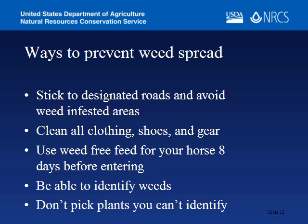Okay, here's another one. You should be able to identify weeds, because if you can't and you start picking plants because you think they're pretty, or, oh, this is interesting, you throw it in the pickup, it blows out of the pickup, or for whatever reason, you're spreading diseases, and you don't even know that you are.